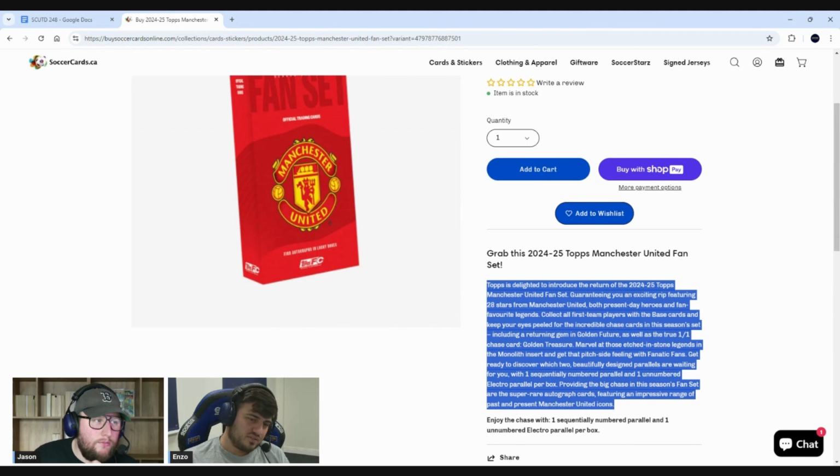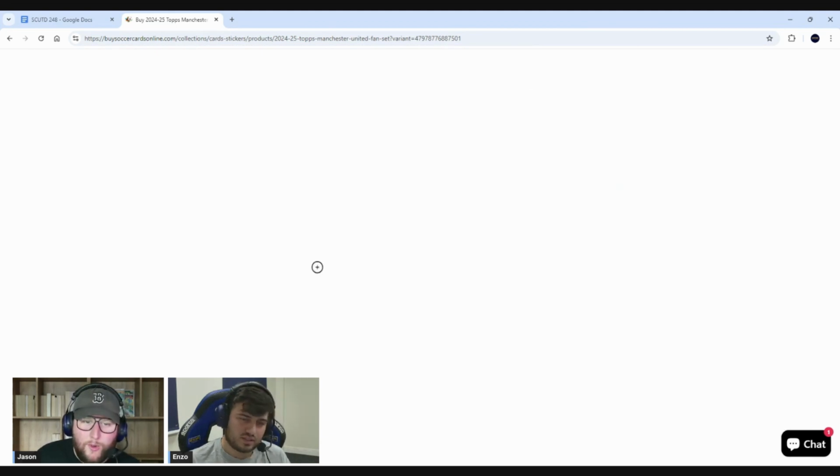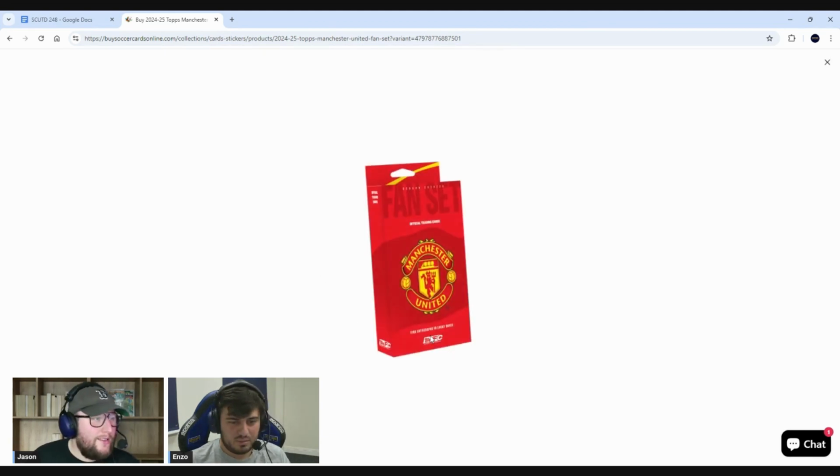Look, does that say Topps FC? What's that about? Yes, I was just going to say that to you. Maybe it's a new thing where the fan sets are under Topps FC. It could be a new brand. That could be a real Fanatics move. We need to brand that differently. Topps FC is kind of what can go in your football shop, in your sports shop, like in your Intersport, in your Old Trafford shop, the superstores.